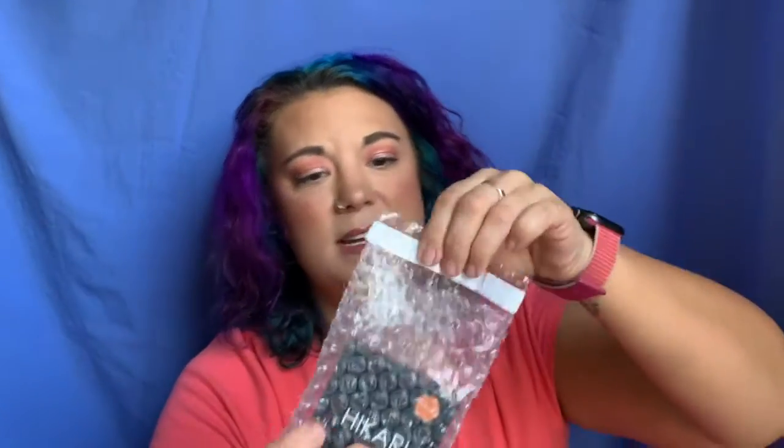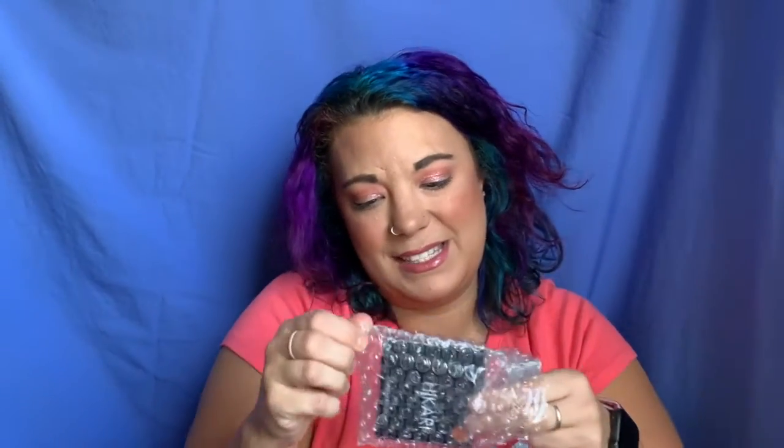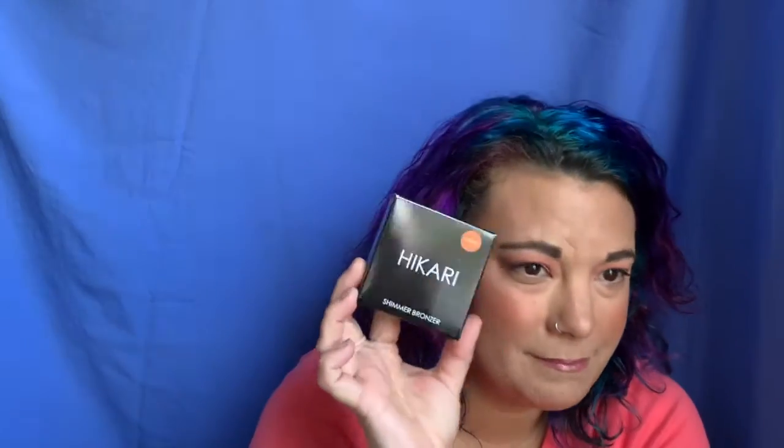And the last item in here is bubble wrapped. So this is, I think it's called Hikari. I have no idea. This is what it's called right here. Yep. Okay. This is in Radiant. This is a shimmer bronzer. Okay, so let's take it out of the packaging. This is interesting. I don't think I've gotten a, ooh, that's cool.